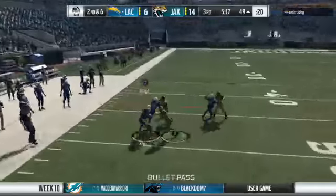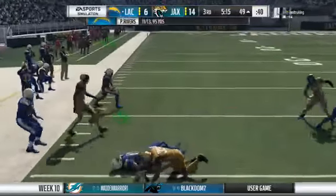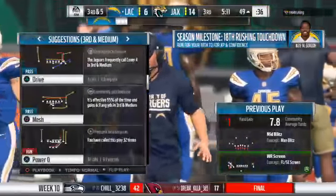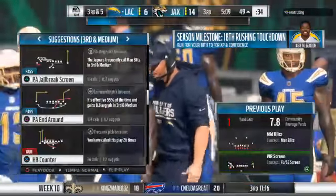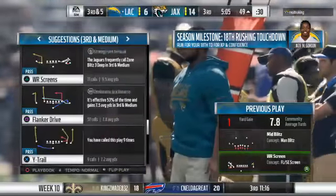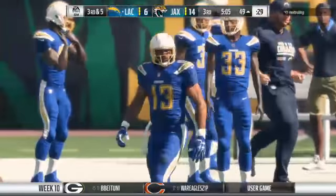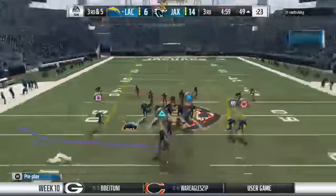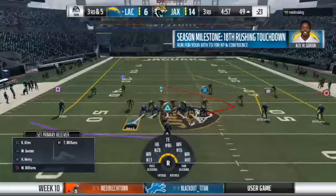Looking to throw on second down. Rivers. Allen has it, left side. And he'll get it into enemy territory just across midfield at the 49. That catch good for only a yard, and it'll be third down. The Chargers on third down. They've hit 4 of 7. This will be 3rd and 5.